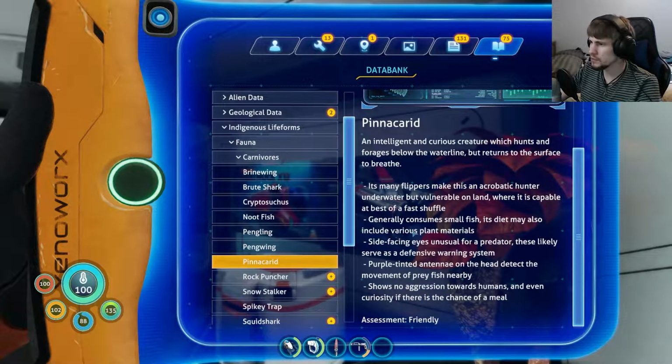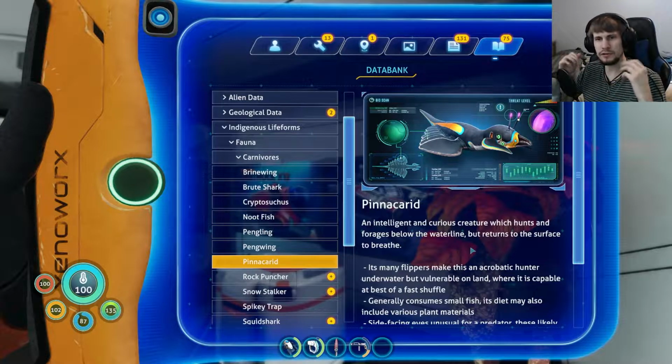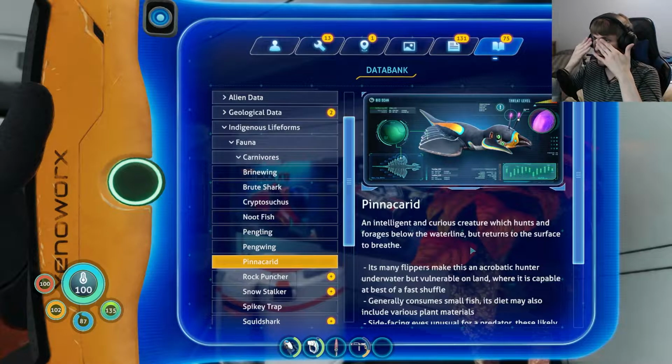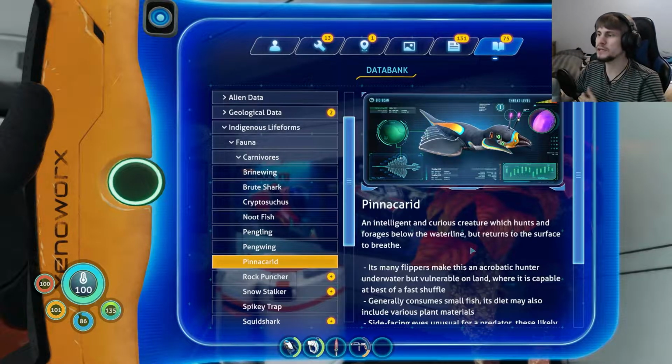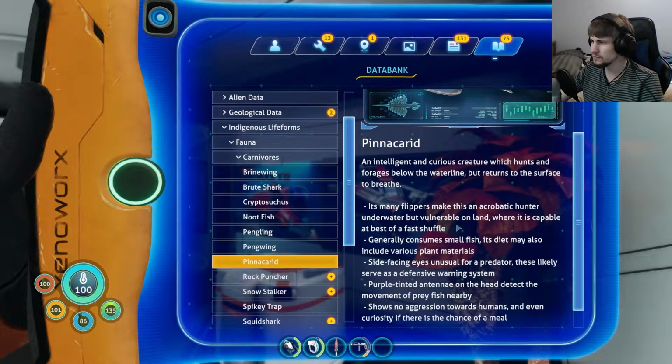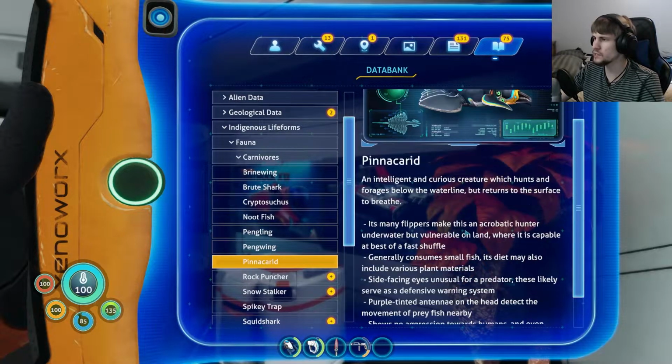Consumes small fish. Diet may also include various plant materials. Side-facing eyes, unusual for a predator, likely serve as a defensive warning system. Yeah, usually predators use binocular vision, which is kind of like how we are, where our eyes aren't on the full sides of our heads. They're more pointed forward and can hone in for better depth perception. Herbivorous animals, like deer, have eyes more on the side, which gives them a much wider range of vision without the need for depth. Okay, let's see. Purple tinted antennae on the head detect moving fish nearby. Shows no aggression towards humans, even curiosity if there's a chance of a meal.